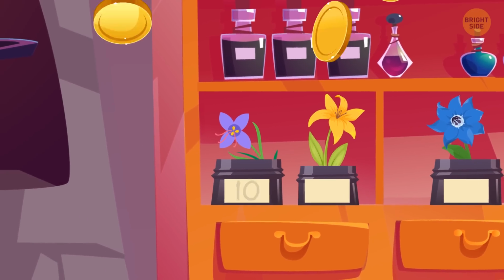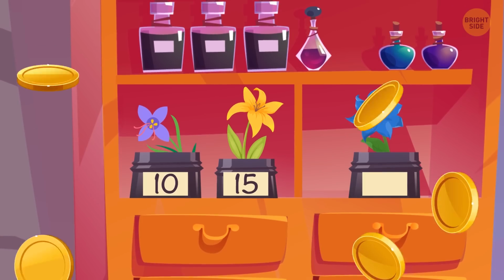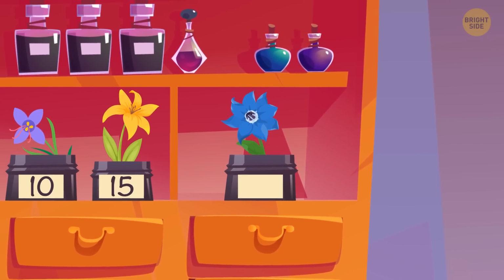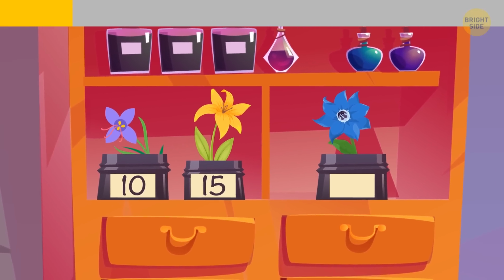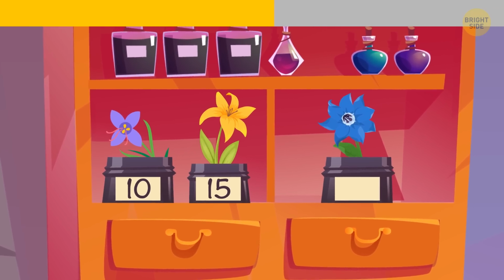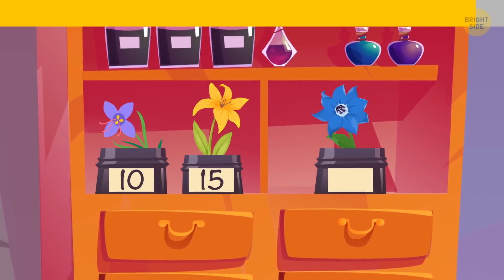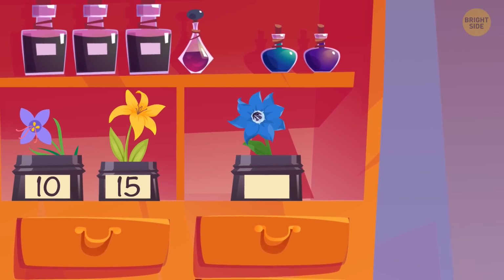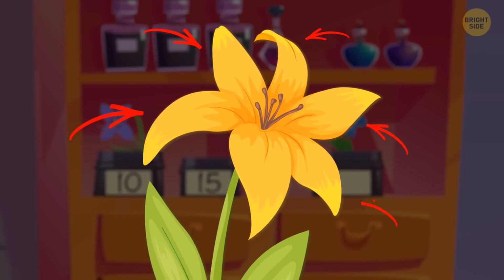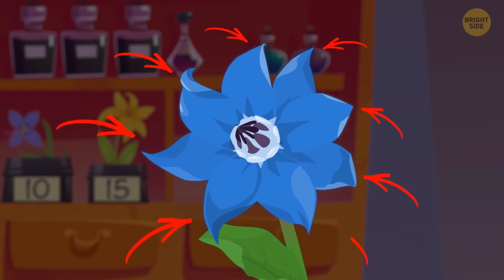1 violet costs 10 bronze coins, and the price for 1 lily is 15 coins. Can you calculate the price of this 1 starflower? One starflower will cost 20 bronze coins. Each flower costs 2.5 coins per petal. And this particular starflower has 8 petals.